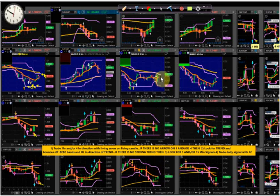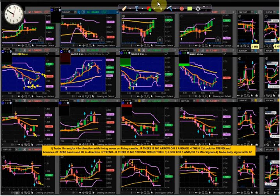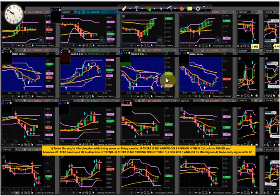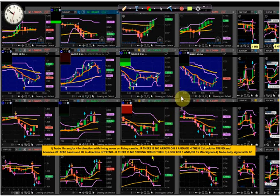This is a great example of how do you know when to enter once it broke the BB band? How far do you know it's going to go? So let's see. Let's see how far. Okay. 77. Okay. We're aiming it to be somewhere around here. And trust me, you're going to know when it's coming down. We are going to know.